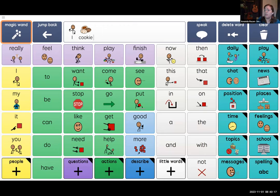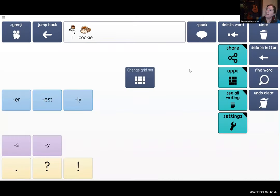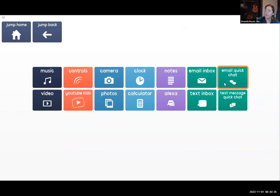It has a lot of other things built in that I won't go into too much for the sake of time today, but it does have this magic wand that I just want to give you a glimpse of, where we've got some different grammatical endings that will come up, and some punctuation you can start to work on. It's got some smart apps built in.